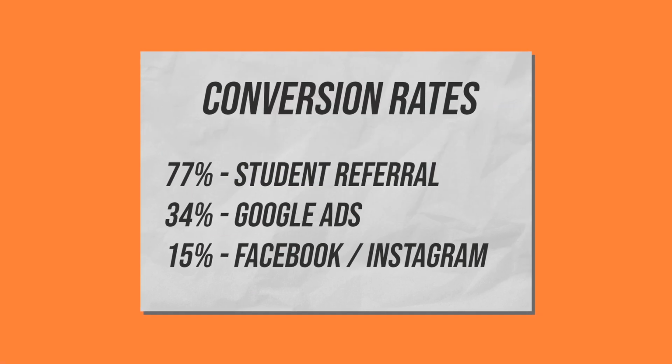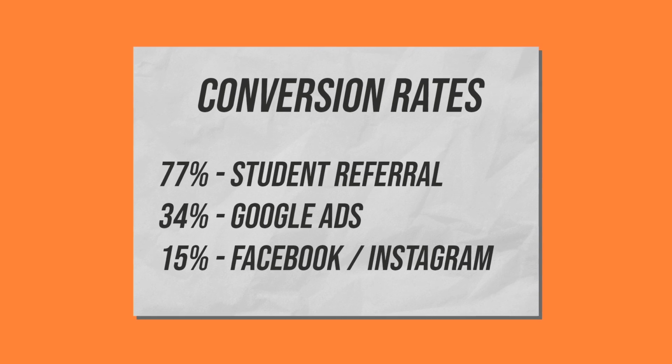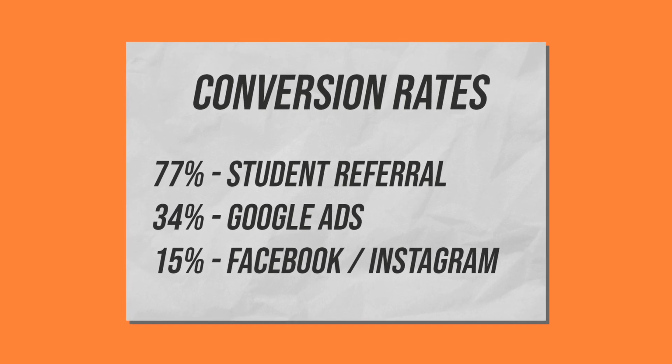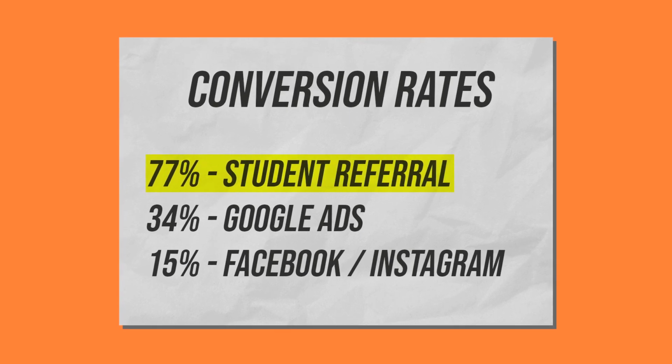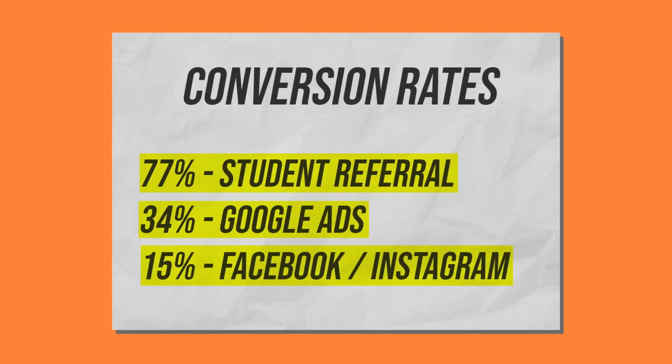See here, Origym's conversion rate from referrals compared to other types of inquiry. As you can see, for every 100 referrals we get, 77 of them will convert into new paying customers, far stronger than setting up Google ads or running Facebook and Instagram campaigns.